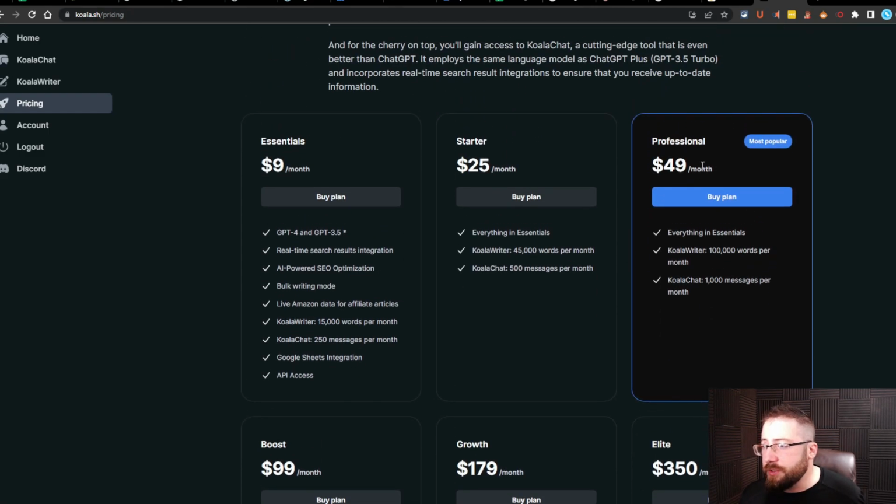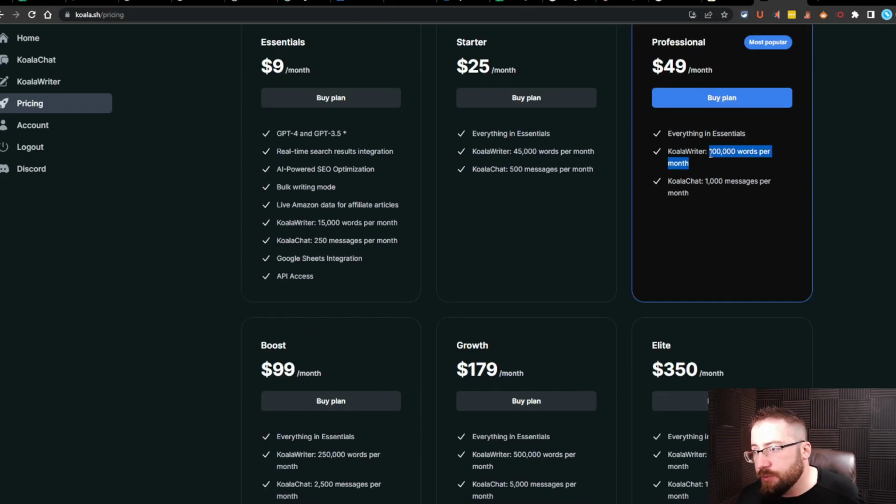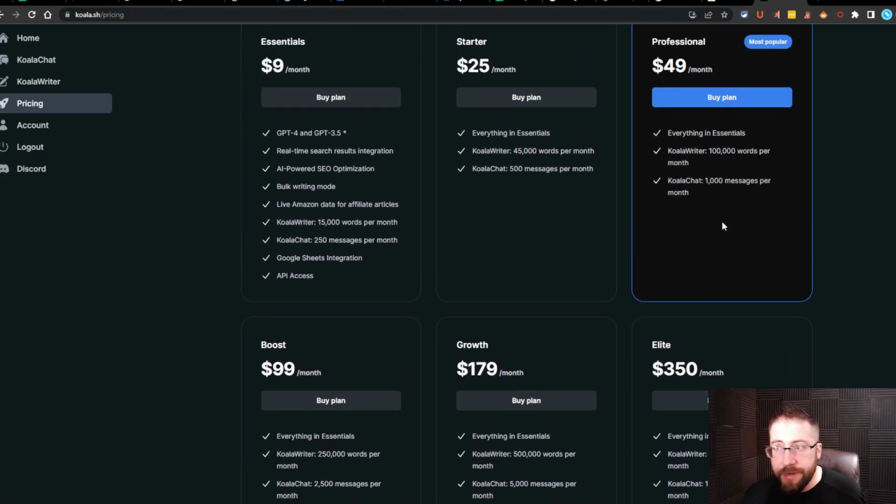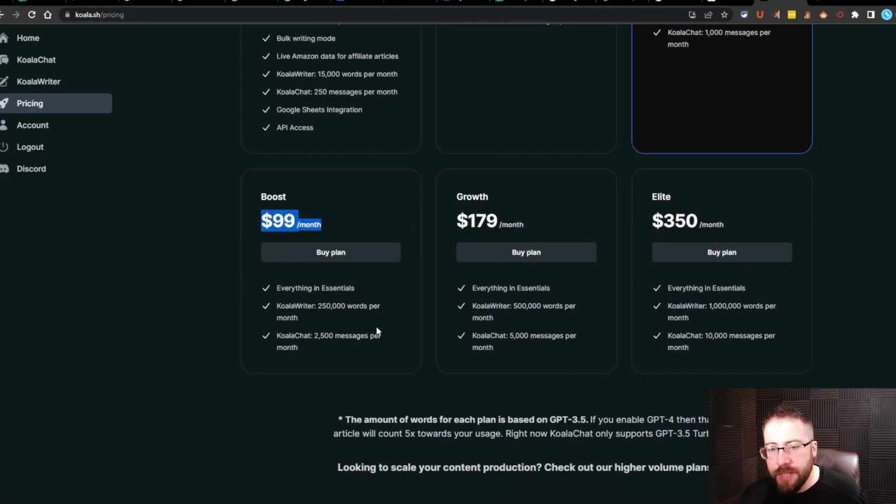And then the Professional plan: this is where, if you run a full-time blog or multiple blogs or a small portfolio, Professional is probably what you're going to want. It gives you 100,000 words of GPT-3, or if you want GPT-4, about 20,000 words of that. The average word count for Koala Writer is between 2,000 and 3,000 words. 100,000 words would be roughly 30 to 40 articles, which is pretty good for Professional at $49 a month. And then you've got Boost, which is $99.